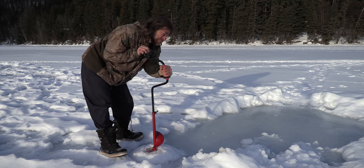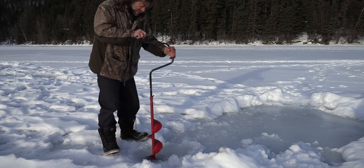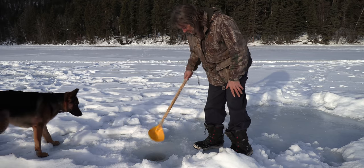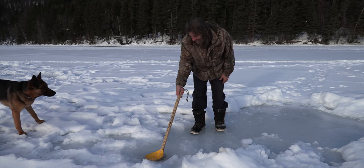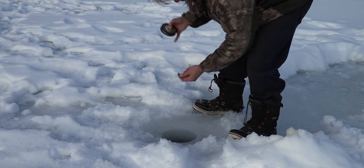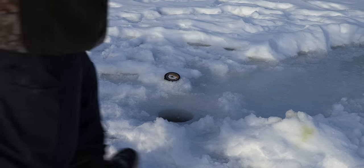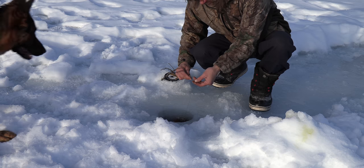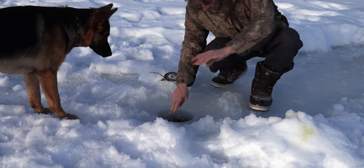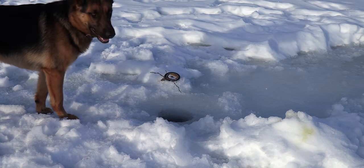Bust the near bottom. It's always hard to get them through, eh? Hey, stop that. Joe's setup is a little more high-tech than my stick with the line wrapped over it.